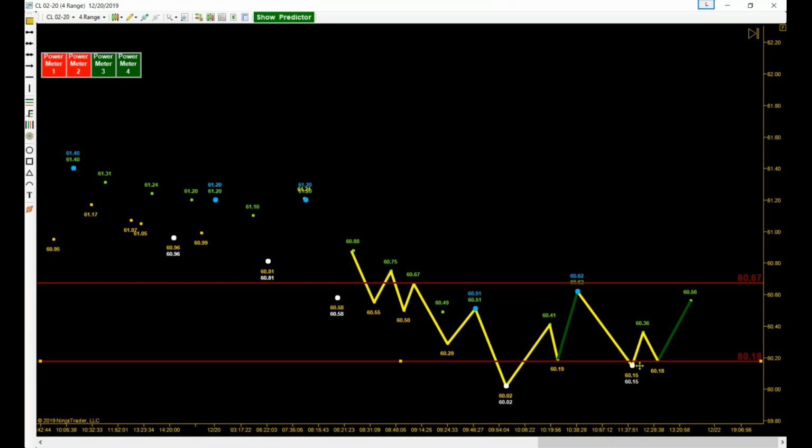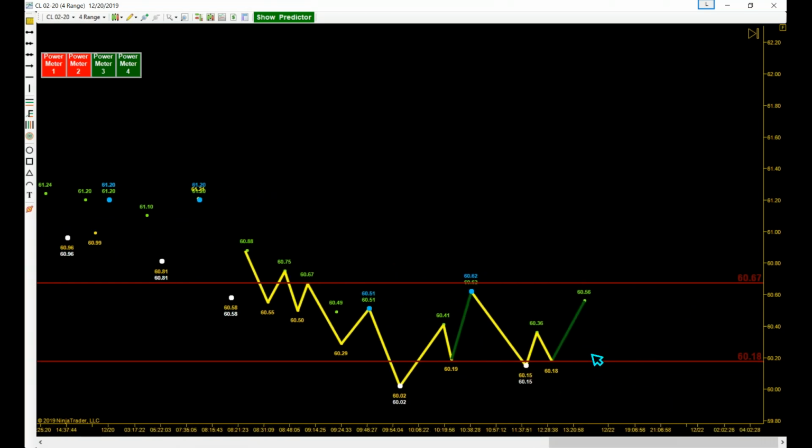I don't know if I ran out of replay or what. Let's do it on Lightning 2 and see if it'll draw. Oh, that's all we're at. Even at 500 times, it must have slowed way down.